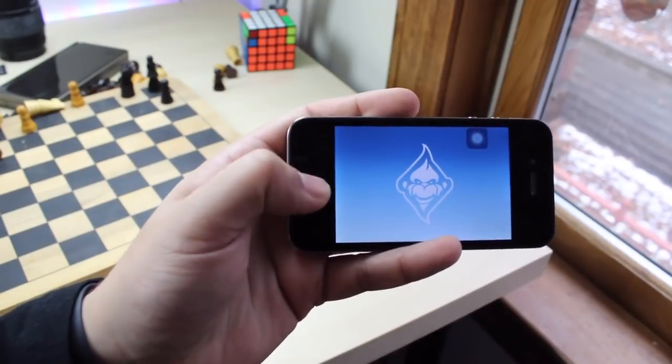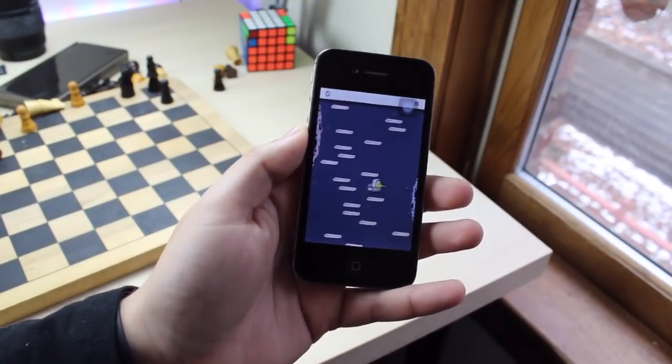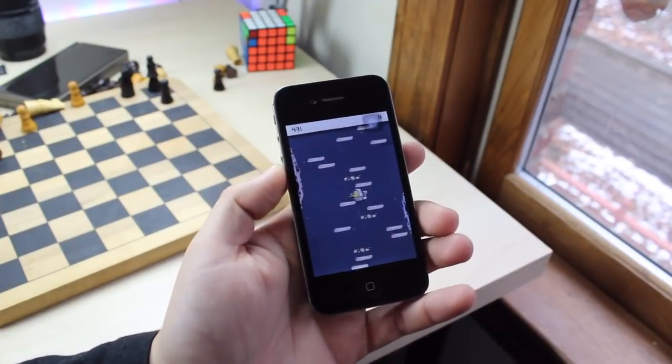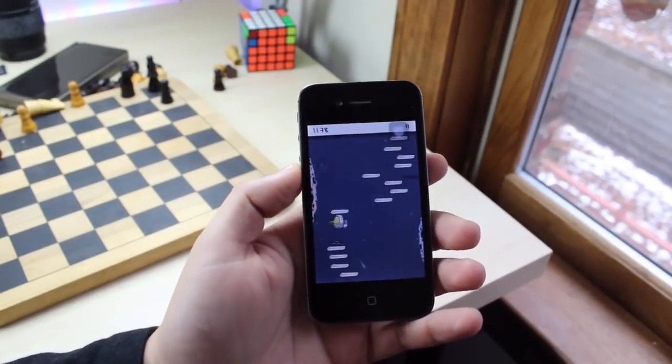And you can see we're still loading for it, so I'm just gonna hop out of here. I'm just gonna play some Doodle Jump because that game's a banger. And simple games like this work fairly well. You can see this isn't that heavy of a game. It's literally some doodle thing, going back and jumping up little platforms. So obviously this is going to be fine.